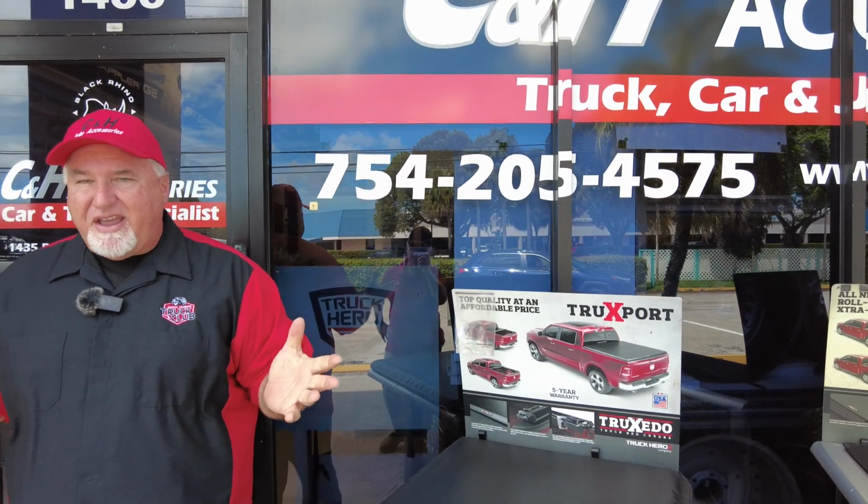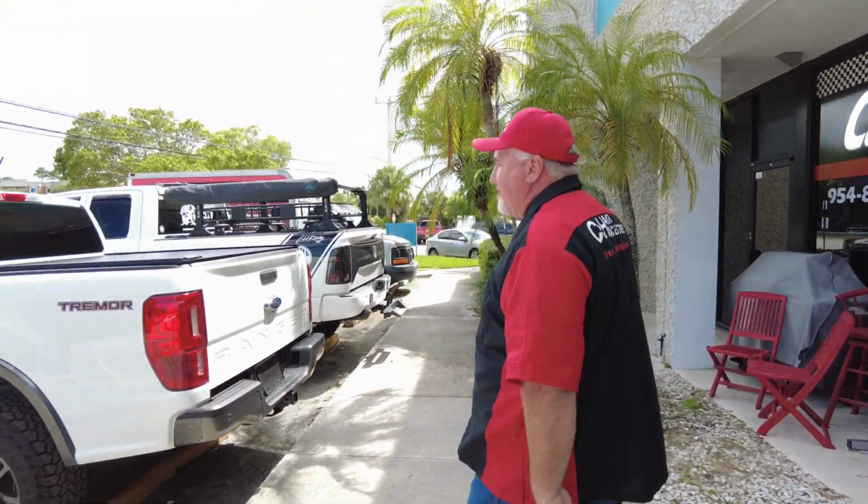That being said, what do we got here? Well, we got the Ford Ranger Tremor. That's right, yeah, the new Tremor.